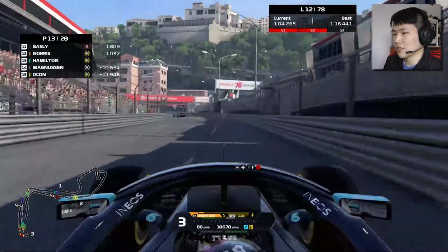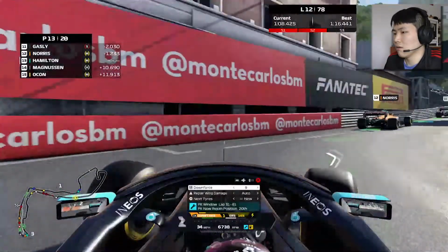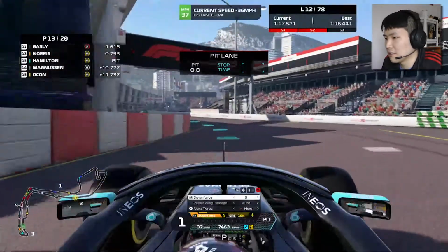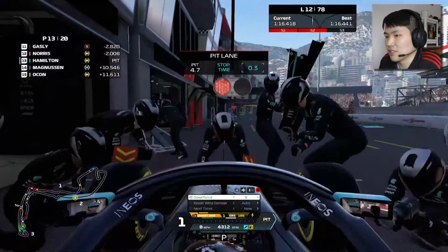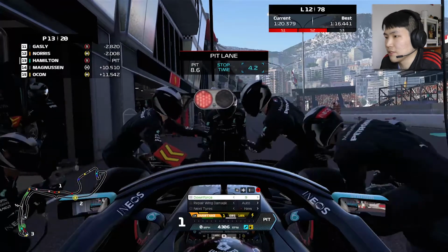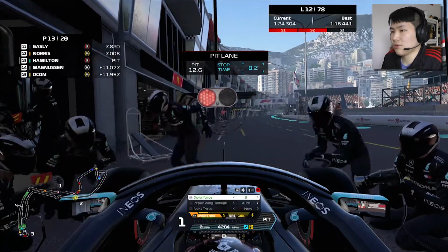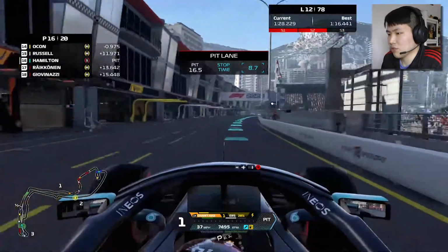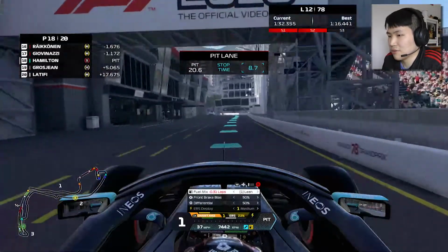We're gonna get a wing change. We're swapping on to new soft compound tires. And then we're gonna do medium and then another pair of softs. We're adjusting our strategy to be 3 stops today. Come on, boys. Alright, off we go. We should be faster on this. We should have been on lean. Oops. Whatever.